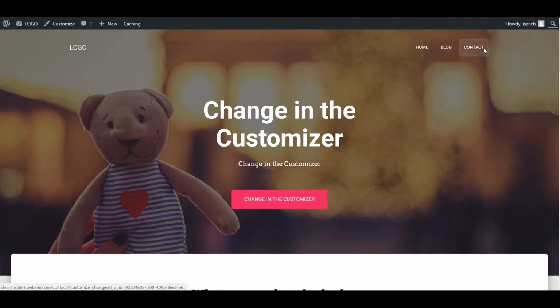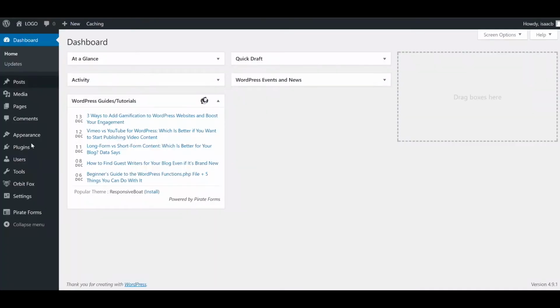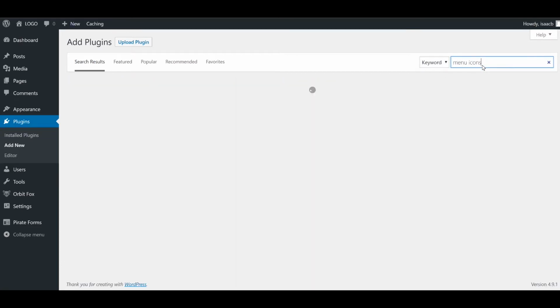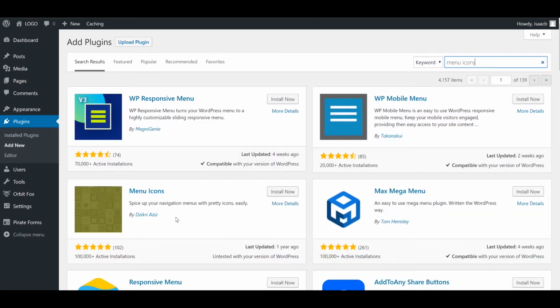It's very clean looking, basic looking, but I'm willing to bet you're probably thinking, but it doesn't have those little icons. Well, now I'm going to show you how we can get those icons. So what you're going to do is go back to Dashboard, and we're going to go to Plugins, Add New. Now what I want you to type in is Menu Icons, and then you'll have this one here, and you're just going to simply click Install Now, and then Activate.